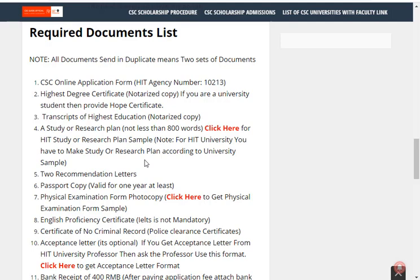If you think that you don't have any idea about a research plan, what should you do, and maybe you will be rejected due to a weak study or research plan, so don't worry. You just make it from your own side. You try by yourself, then I hope inshallah you will get it. You need 2 recommendation letters, made from your previous institute from which you already graduated.